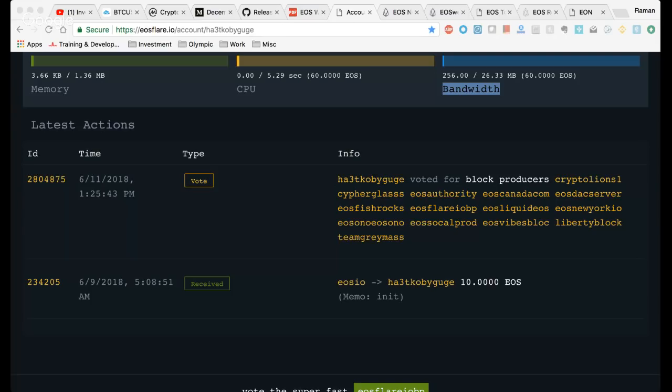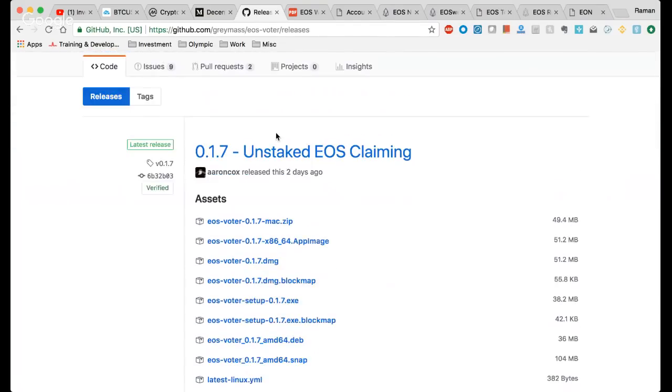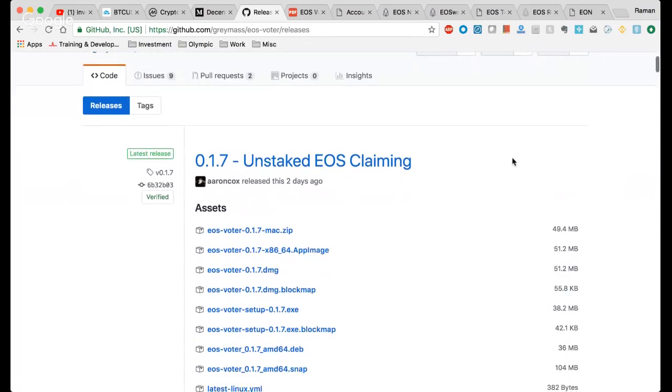The EOS mainnet has been live for the last 1 week, and you can do whatever you want with them. The only thing is, how do you access them? Those are through wallets. What are those wallets? Greymass wallets, Simple EOS, Scatter wallet. This is how you access them. That is what you need to understand.